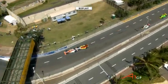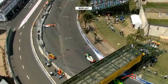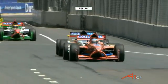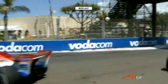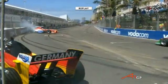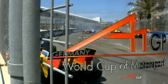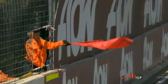This was the moment though where Germany hit the Netherlands. Well, we saw Michael Ammermuller have the red mist in Malaysia. He was trying everything he could. There was a lot of defence from the Netherlands, and the Netherlands were fully entitled to do that, but Michael Ammermuller just could not contain himself. Tags the back of the Netherlands car. Germany straight into the wall. Netherlands spins around but was unable to recover, and the red flag immediately is thrown, and this race is over.